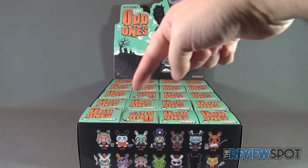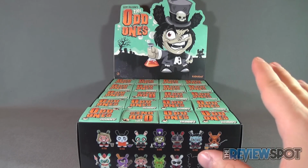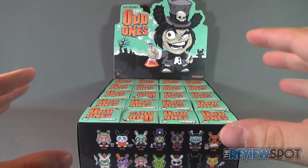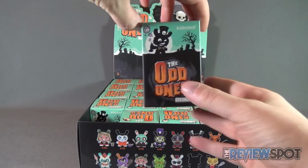The case consists of 4 across, 5 up. That's a total of 20. These would actually have been perfect to be doing during a spooky spot because they do have a very monster Halloween-esque look to them. But nonetheless, we're going to be looking at them right now. Let's have a look at one of the individual boxes and we'll kind of go from there.